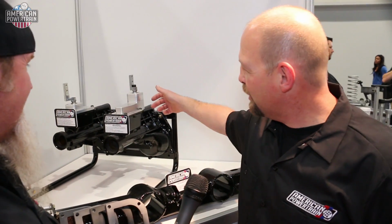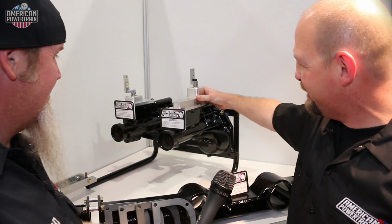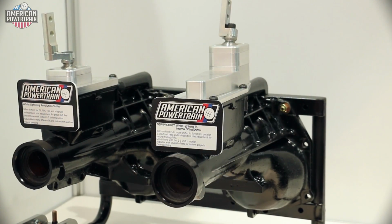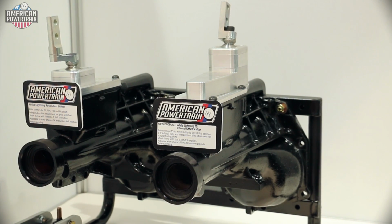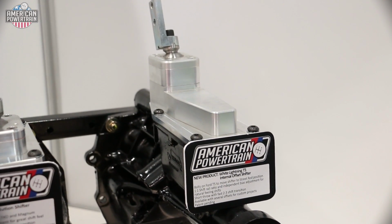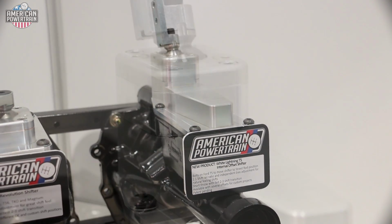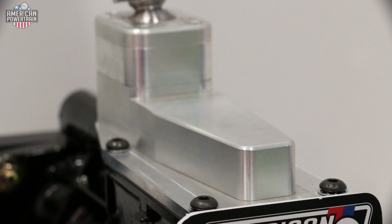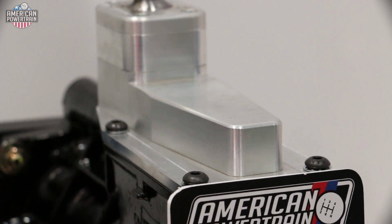And one of the new ones that we have out is actually this gizmo here. This is an internal rail offset shifter for a T5. A lot of guys want to put a T5 from a Mustang or a Camaro in their street rod. It's a great transmission, but the shifter is way up under the seat. Well, this thing moves the shifter forward. Instead of having to go out and buy an S10 setup and a bunch of parts, you just bolt this on.